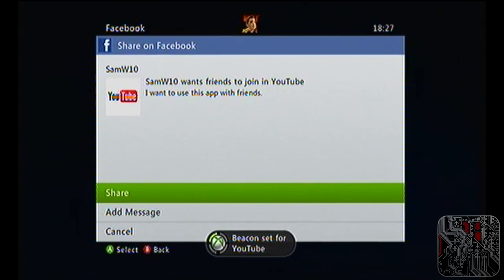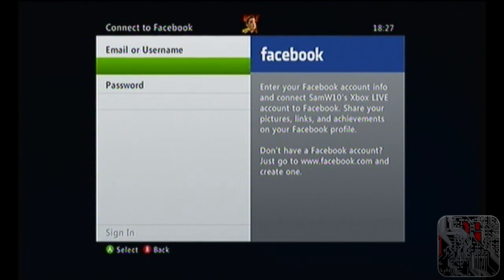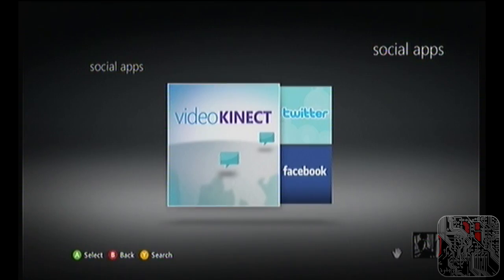However, I found that all Xbox users aren't aware of how to use this or what it even is. And also, with my small number of friends, 19 friends, such a scenario never occurs.